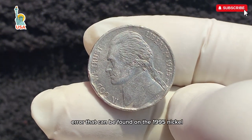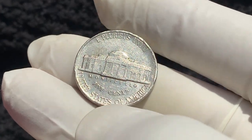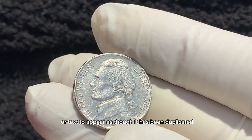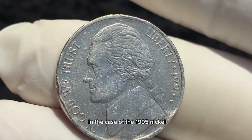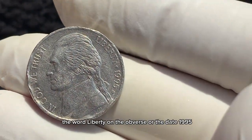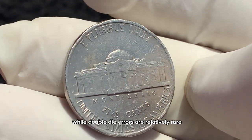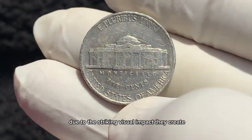Another potential error that can be found on the 1995 nickel is a double die error. This type of error happens when the design on the coin is struck more than once, causing the image or text to appear as though it has been duplicated or shifted. In the case of the 1995 nickel, the word Liberty on the obverse or the date 1995 could be the focus of such an error. While double die errors are relatively rare, they are valuable to collectors due to the striking visual impact they create.